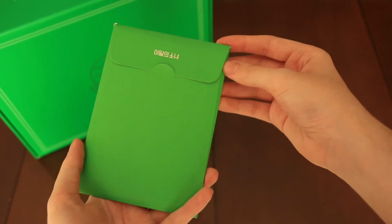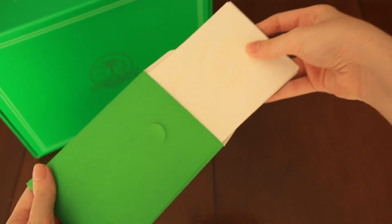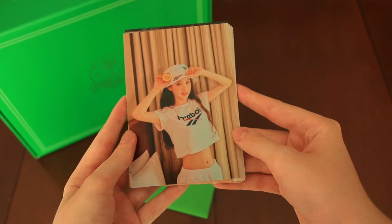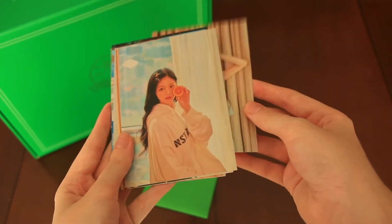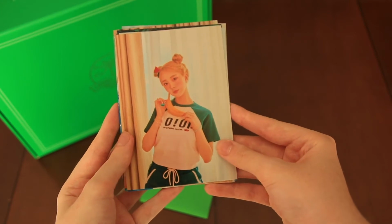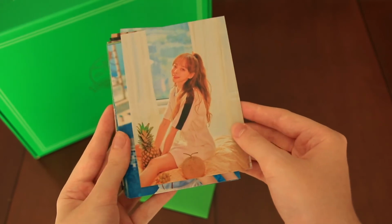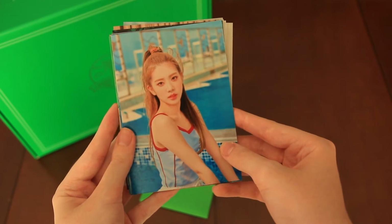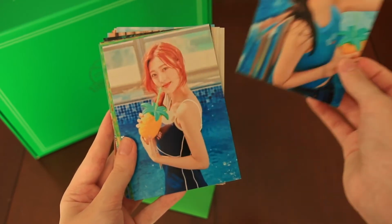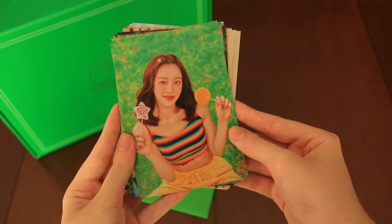Now we have the postcards, which, let me tell you, are actually nice quality. These are like photograph paper. As you can see, it has kind of the Fujifilm mark. I don't know if you can see it, but yeah, they are nice quality. What I really like about them is that they are divided by subunits. So one third has a concept, and then Odd Eye Circle has another one, and then yyxy has another one. So pretty nice.